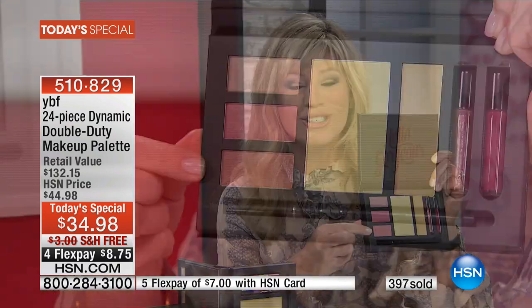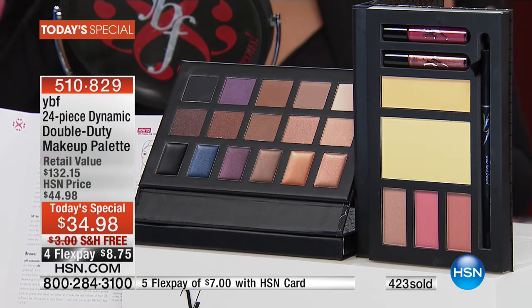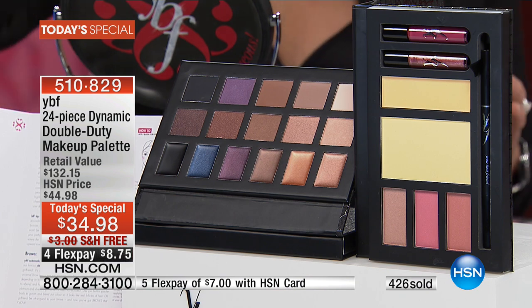We're going to be talking about the blushes as well as the highlighter. Don't forget, you get a full eyebrow pencil in there, her most iconic eyebrow pencil in universal taupe. That's $11. You get two lip glosses, and then wait till you see the eyeshadows as well as the gel liners in there. So we'll show you how all of that works.